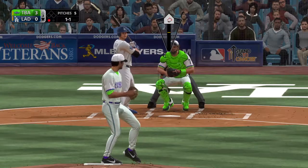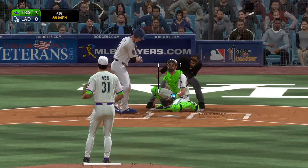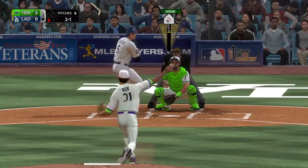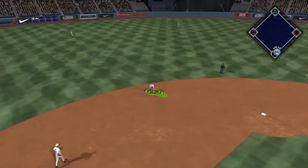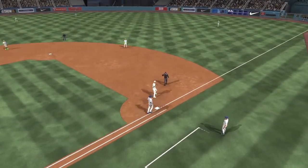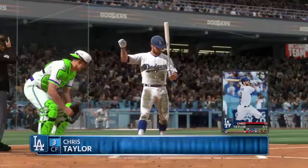It's becoming more and more common in today's game to see relievers like this that can run it up there close to 100 miles per hour. But it's so fun to watch it. He blew it right by him there. Drilled on the ground is short. And a throw to Pujols is in time for the second out.